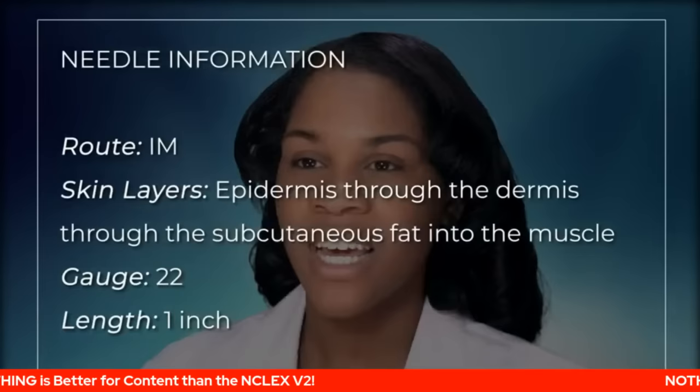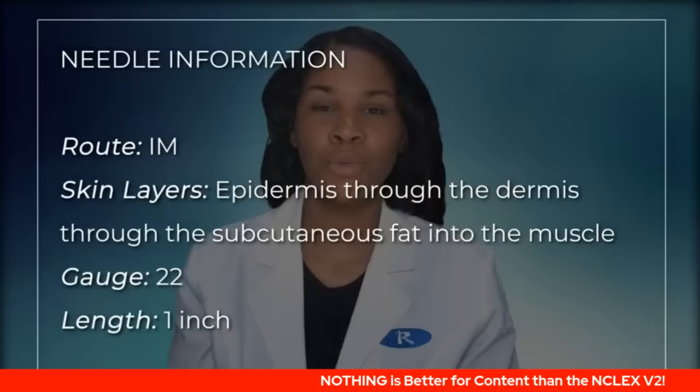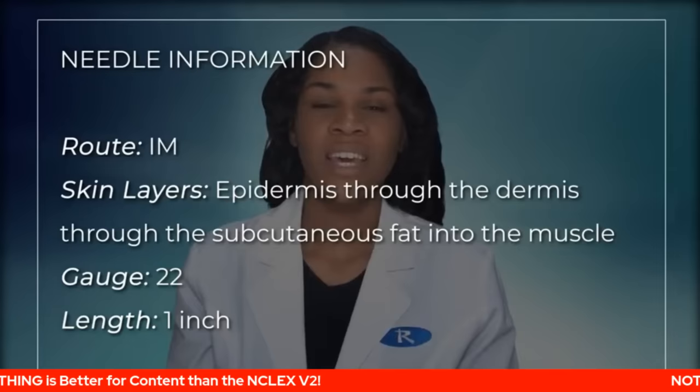Finally, we have the intramuscular injection. The skin layers penetrated are the epidermis, through the dermis, through the subcutaneous fat, and into the muscle. The gauge required for an IM injection is 22 and the length is 1 inch.